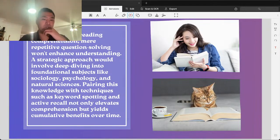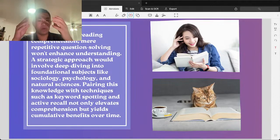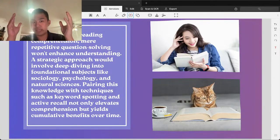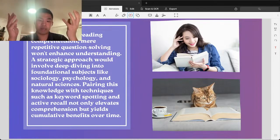Now, if you're just doing repetitive question solving and you're just doing tons and tons of trial tests, then you're not really conforming to the 80-20 rule because you're just doing everything. The whole point is you want to focus on not everything, but just that 20% of things that will yield the greatest result.